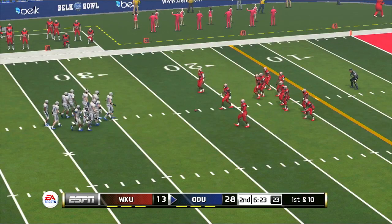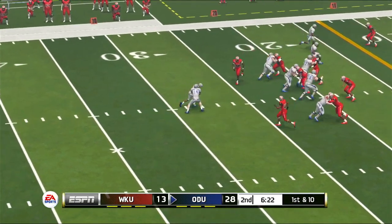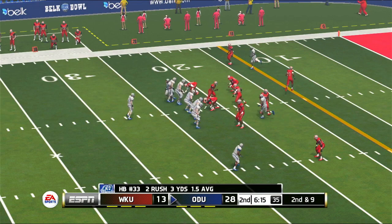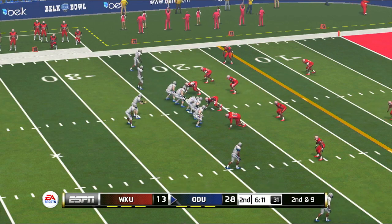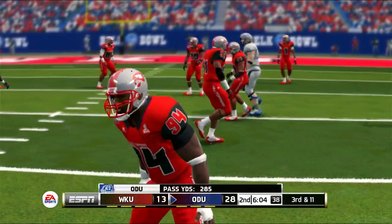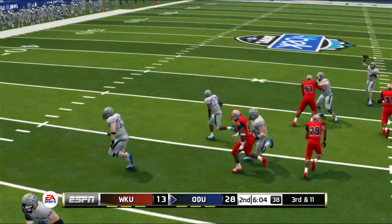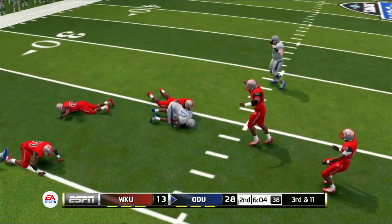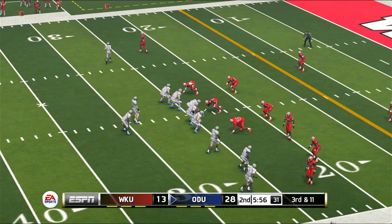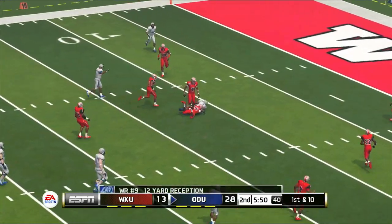And here we go with the offense ready to get things going again. He gets out to about the 22-yard line. But he's tackled back behind the line of scrimmage. That makes it 3rd and 11. From the 24-yard line, 3rd down. And he's hit before he can go anywhere.